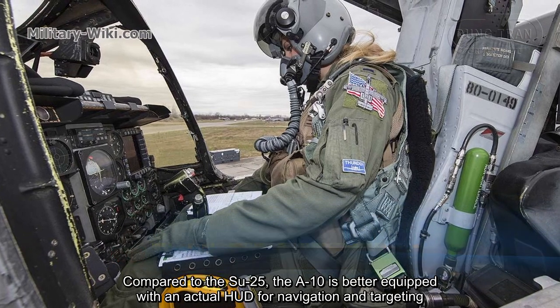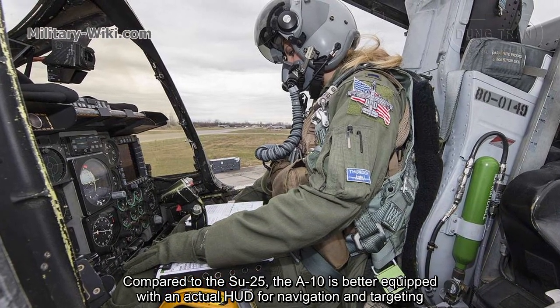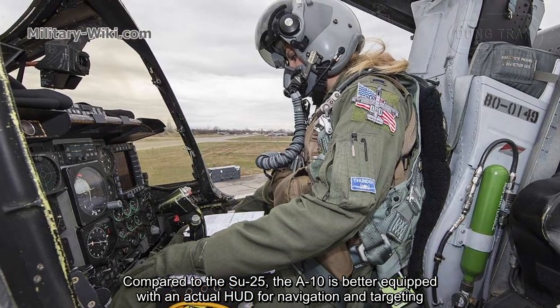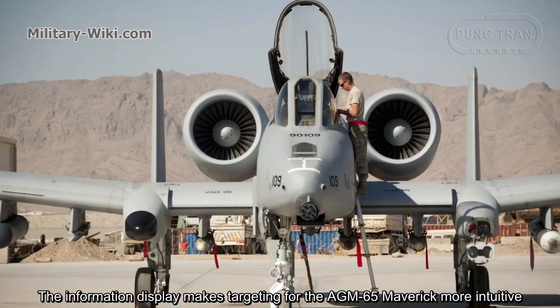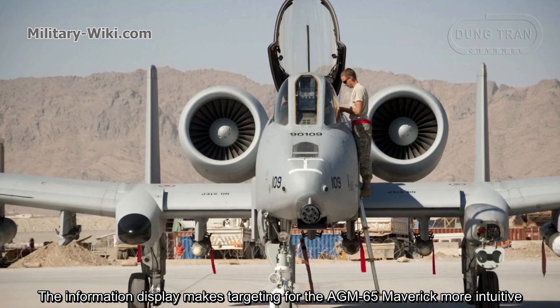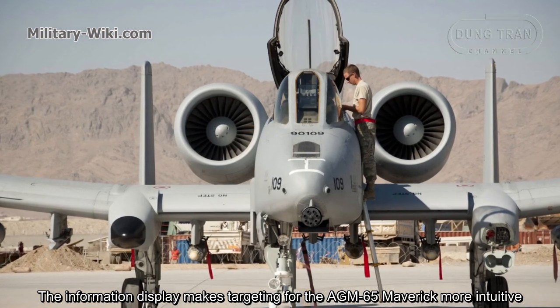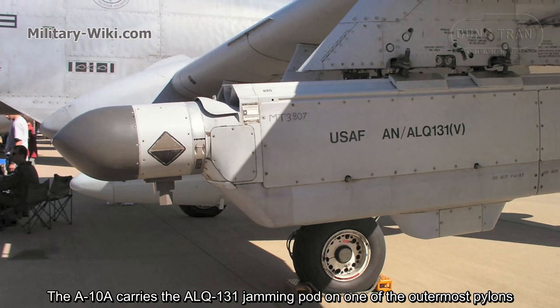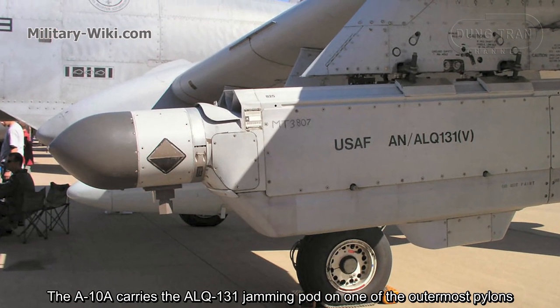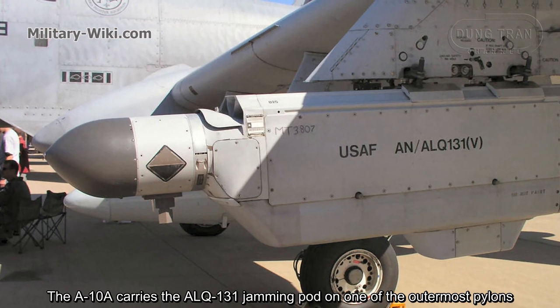Compared to the Su-25, the A-10 is better equipped with an extra HUD for navigation and targeting. The information display makes targeting for the AGM-65 Maverick more intuitive. The A-10A carries the ALQ-131 jamming pod on one of the outermost pylons.